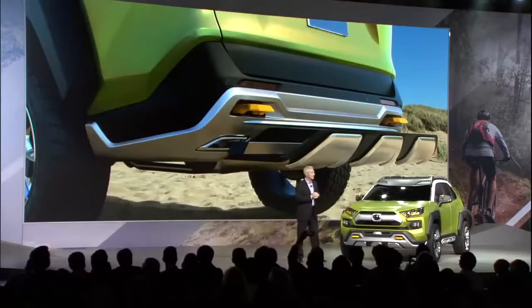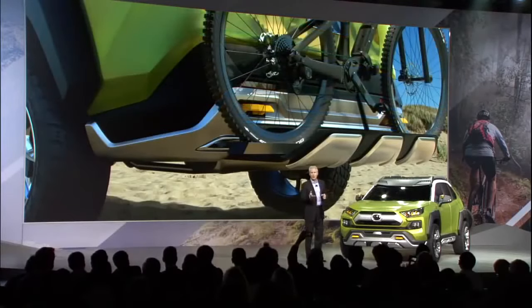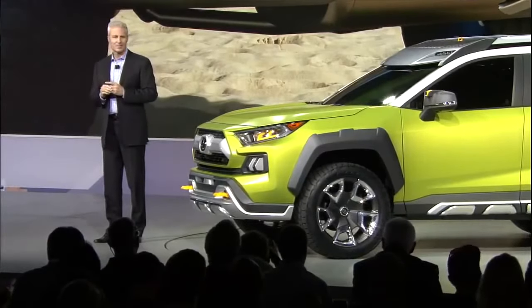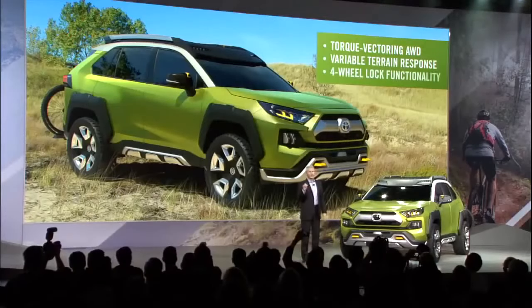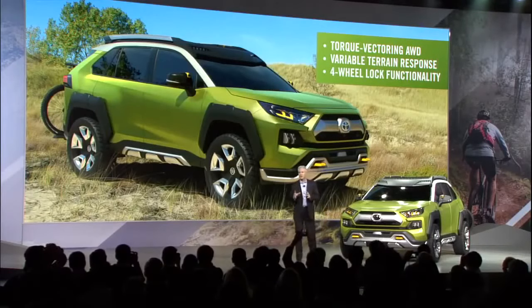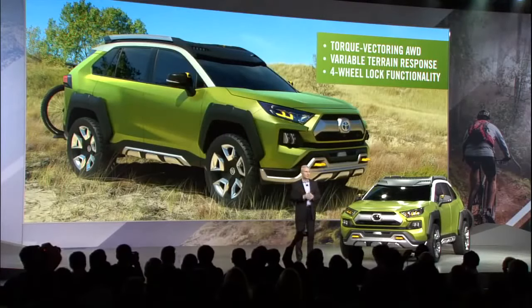Now, one of the coolest features can be hidden away in just a couple of seconds. At the rear is an integrated bike rack that can be stowed away when not in use. Now, how's that for handy? And sorry, but that specialized bike on the back, it's mine, it's not yours, get your own. It's not included. But all right, so what's underneath this bad boy? We can't say, but we can tease. We envision the FTAC to have torque vectoring all-wheel drive, variable terrain response settings, and four-wheel lock functionality, maximizing grip at each wheel for a more dynamic driving experience.